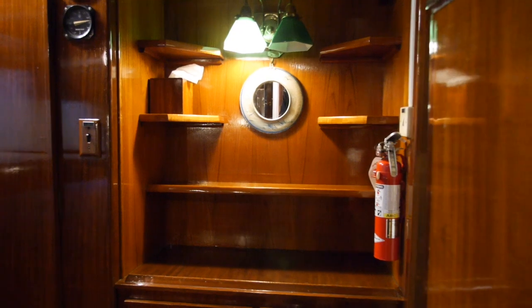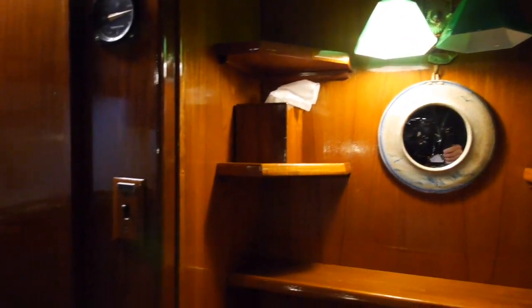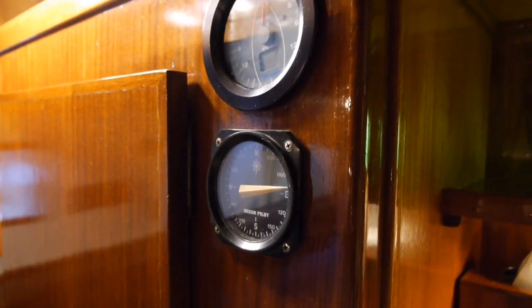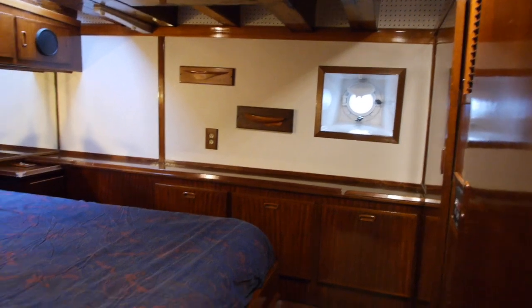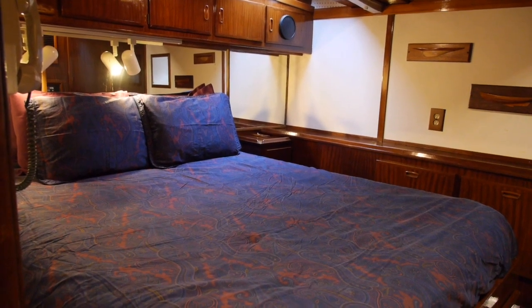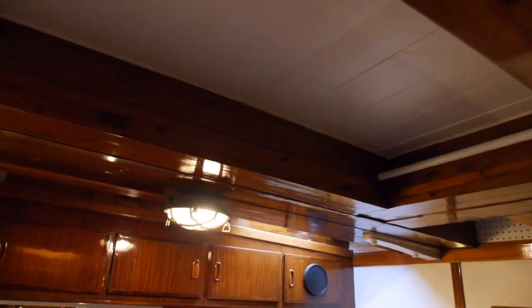Entering the master stateroom, this is a full width of the vessel. It has a desk in the entry area, a lot of hanging lockers, plus some control systems there for the air conditioning and heating system. A couple of instruments in case you're wondering what's going on at sea. Opening port light, an overhead escape hatch that also lets in a lot of light. It has a full queen size berth with a new Tempur-Pedic mattress.